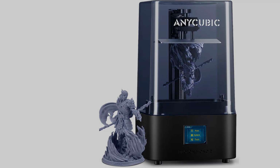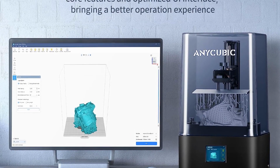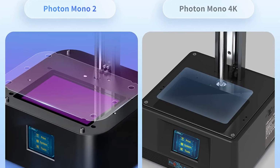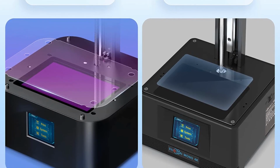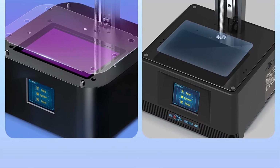The Mono 2 is Ncubic's latest upgrade to its popular Mono series and is a solid upgrade to the original. The prints are detailed and the printer's size makes it easy to put safely in your workshop. If you want to get into resin printing, the Mono 2 is a great starting point.